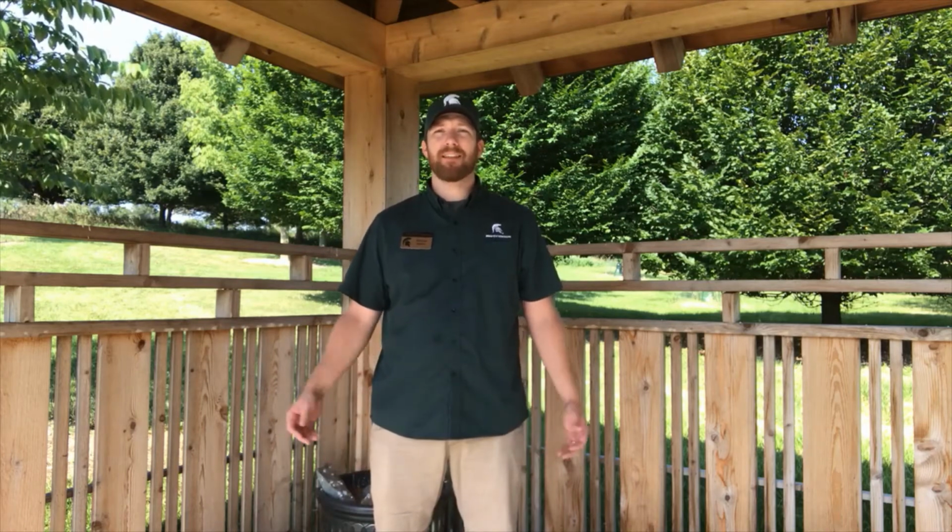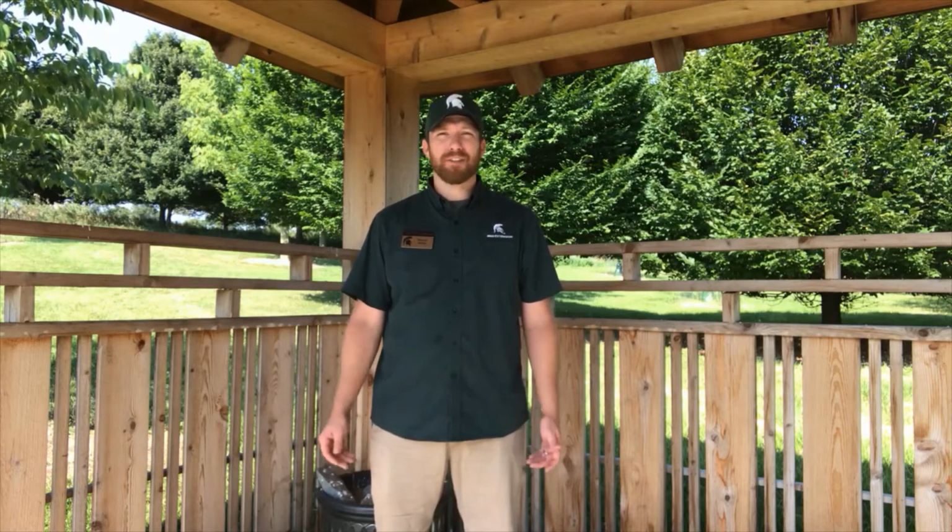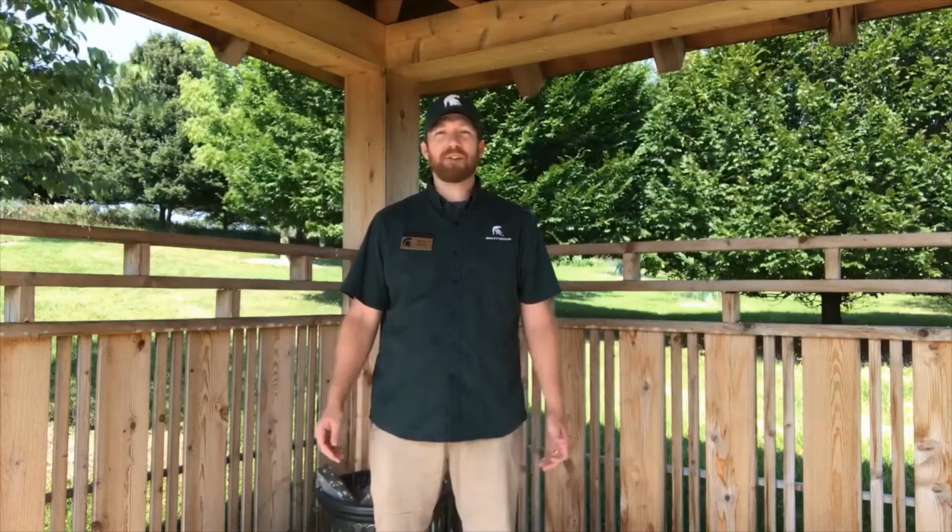We are now in our new Sakura Garden Pavilion. This pavilion and the accompanying ornamental cherry trees were installed just a couple of years ago with the support of Japanese businesses from around the Novi area. We love to celebrate this garden with our Hanami Spring Picnic. Hanami's Japanese for cherry blossom viewing.